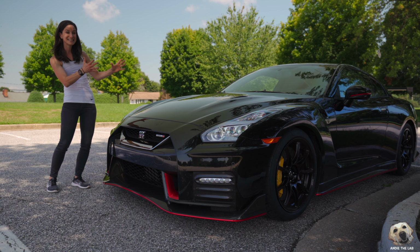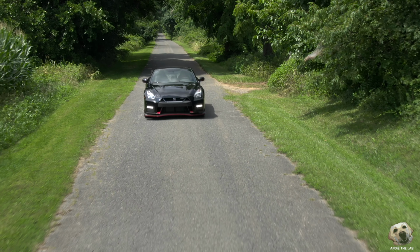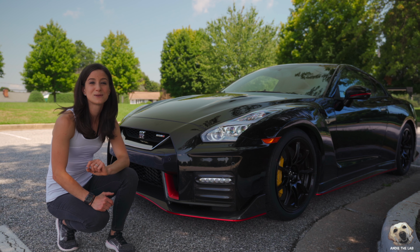The 2020 Nissan GT-R Nismo, and it's been around for over a decade. And I'm going to show you why this is the best one yet and why you should buy it.